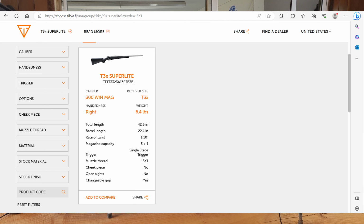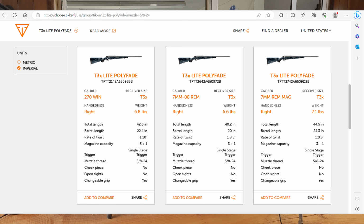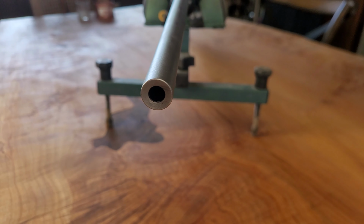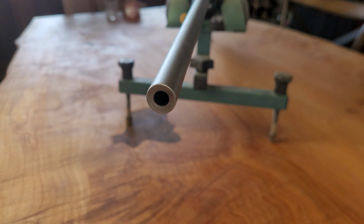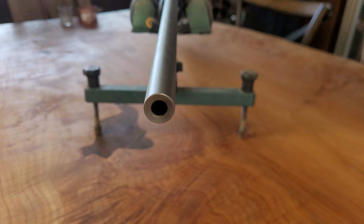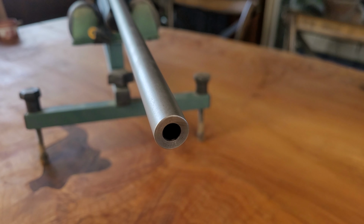A cursory review of Tikka's online catalog does show that they are now offering one model of the Super Light and a couple models of the Light with threaded barrels. Primarily those chambered in 300 Win Mag, but I haven't seen one of those on a gun store shelf anywhere, and it's unclear whether they're going to continue expanding this option to other models and chamberings. If Tikka offered the T3X as standard from the factory with a threaded barrel on all models, then I think it would cement itself in my mind as my absolute favorite hunting rifle.